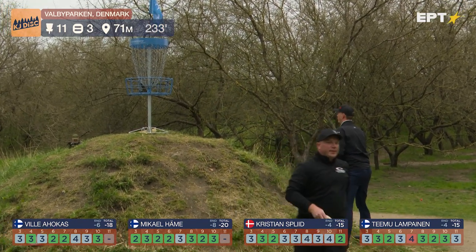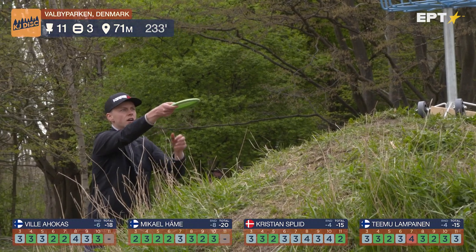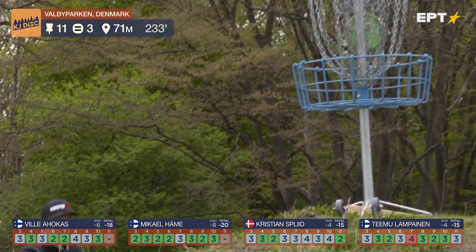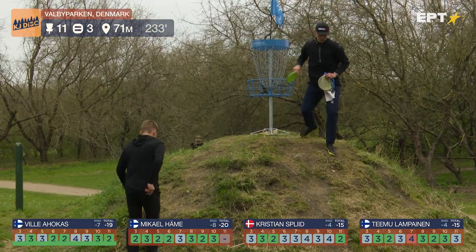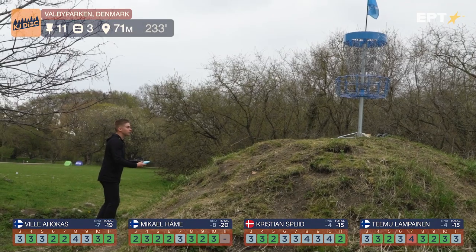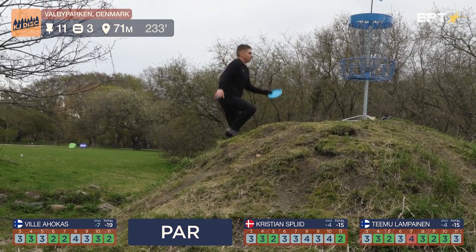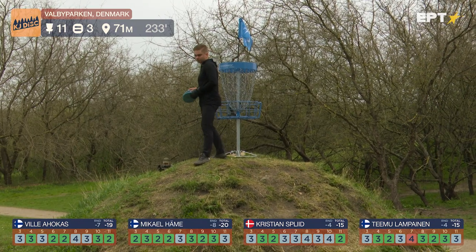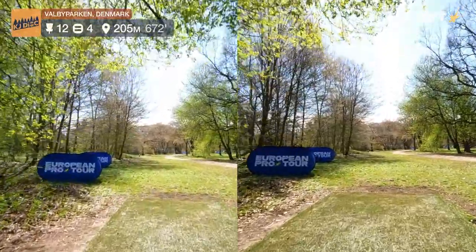He just got a birdie out. Yeah. Then he's got himself a spot on the podium. Yeah, VILLE here. Nice. But he has a few guys to compete with, and they are unfortunately not slowing down, it looks like. Yeah, MIKAEL getting his par here, which definitely is the most important thing when you're making a good round.